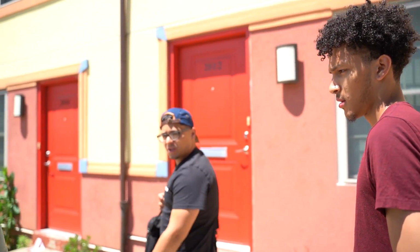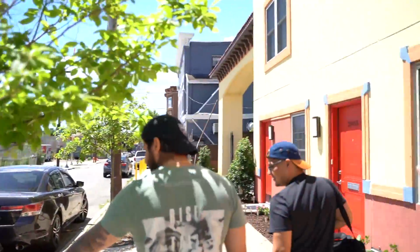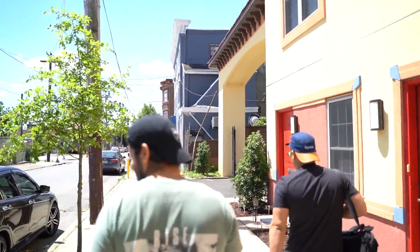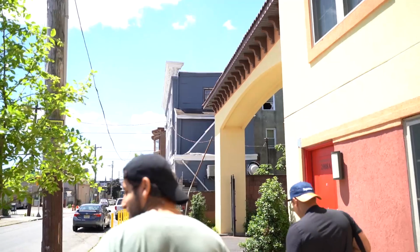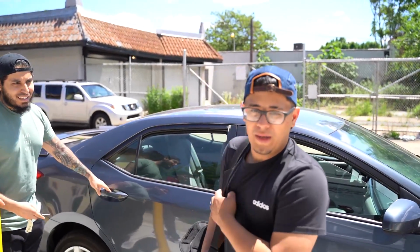You want to show him the lemon that we rented? Yeah, right here. Lemon. Oh, not that lemon. A real lemon. Here's the lemon that we rented. We rented one lemon to go pick up another lemon.